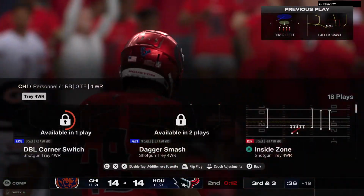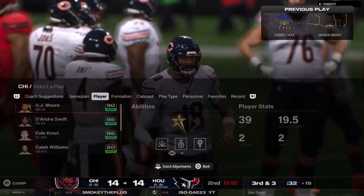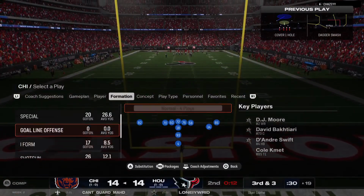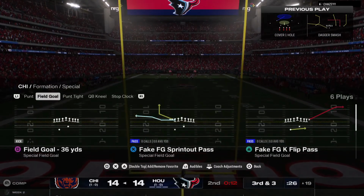Anytime the ball's thrown in the middle of the field, it's popped up in the air, I expect someone to catch it. Doesn't matter whether it's offense or defense, because there's usually a great amount of bodies in that part of the field. In this case, no one came up with it.